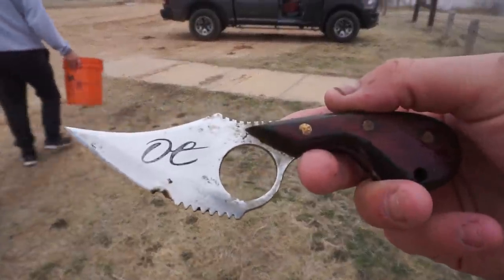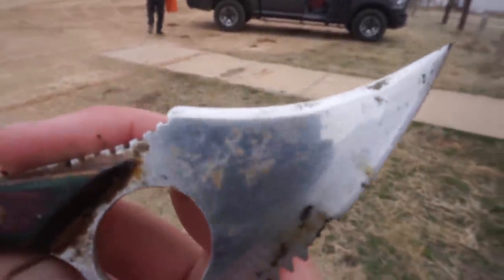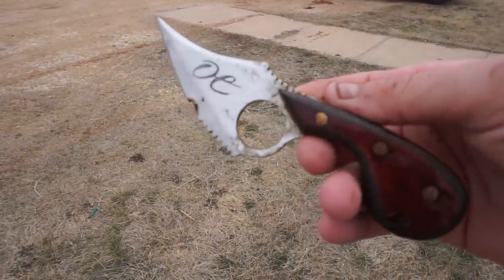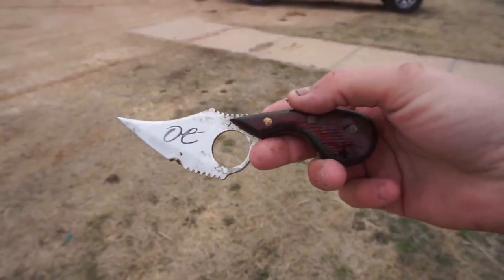Here's the knife here. What a looker she is. On the back here, it does say Pakistan on the top of it. You probably can't see that very well, but Pakistan is all it says. And then it says OE. Do you guys know what type of knife this is?